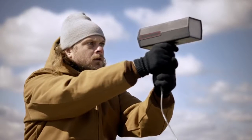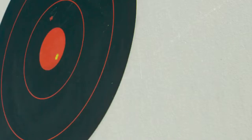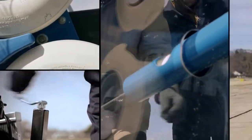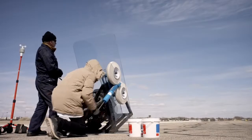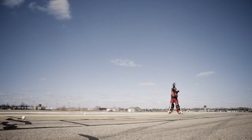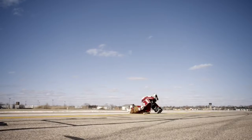Look at that. We just tracked my ballistic ball launcher at over 200 miles per hour and broke through a triple layer of drywall. Now, can a human hit this super pitch? Clearly, no mere mortal is a match for my EcoBoost-powered ballistic ball launcher.